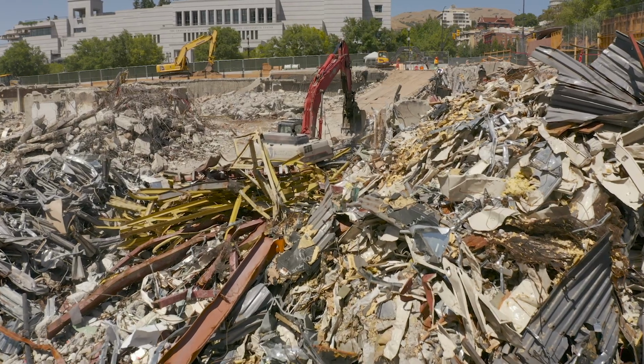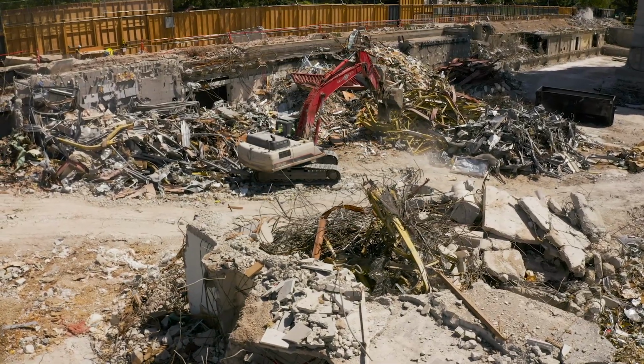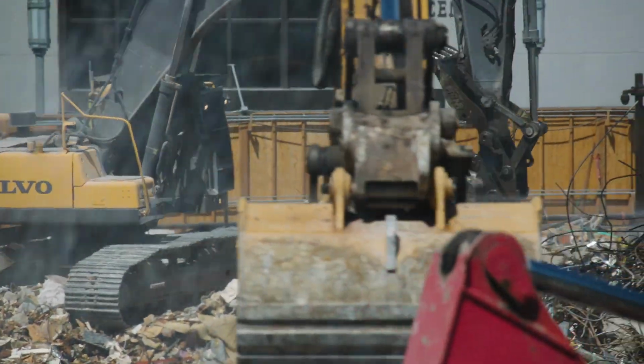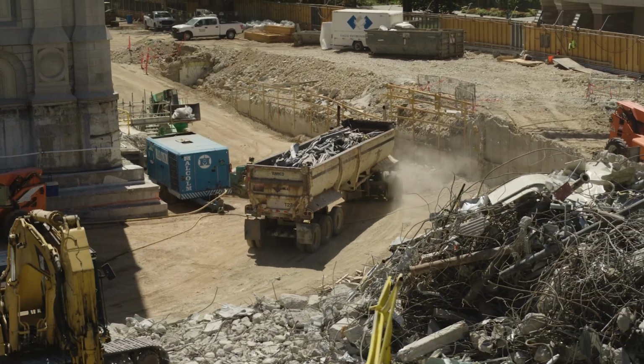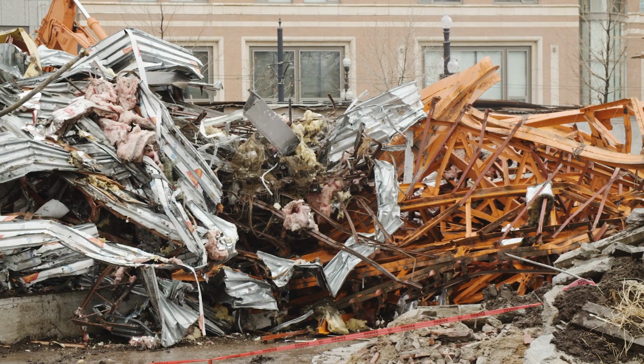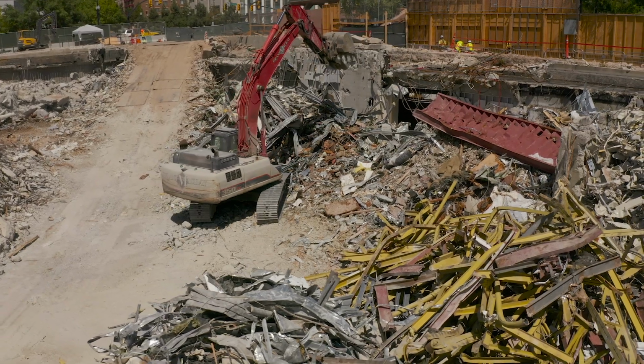The debris meticulously sorted into useful piles of material to be recycled for another day. So our effort is to repurpose as many of the materials as possible and to reduce the amount that we send to the landfill. Copper, aluminum, steel, stone, and concrete are among the materials recycled.